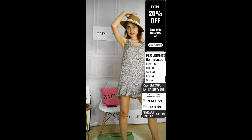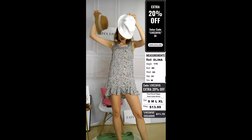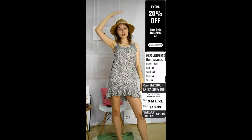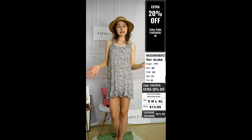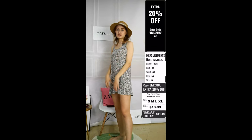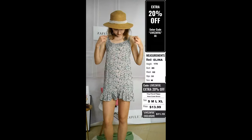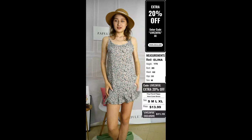I have this kind of hat, I can wear it. This one is already more sport style, so if you're heading to the beach, you can wear this one. But I would like to look more elegant and girlish, so I will choose this one. And sunglasses, you can wear sunglasses. We have three different colors, so you can check in our website. I'm wearing medium, has such a cute lace, floral pattern, small flowers. Yeah, looks so nice.